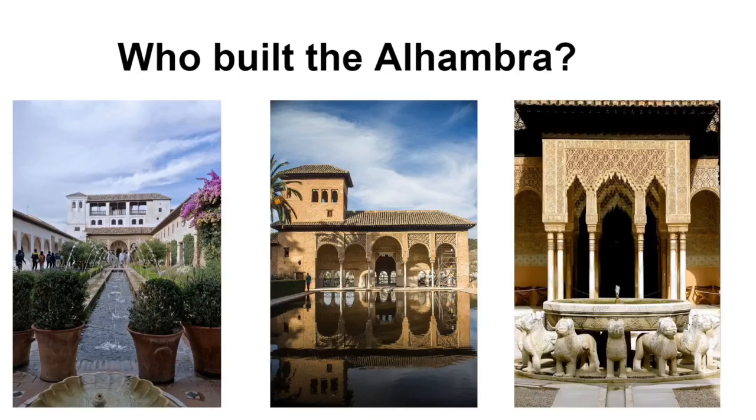Let's take a look at the Alhambra. Look at the waterfall inside this. It's beautiful. Look at this pool. Look at the reflection of the pool. It's like a mirror. These people who built this, they were masters at architecture. Look at the lions.